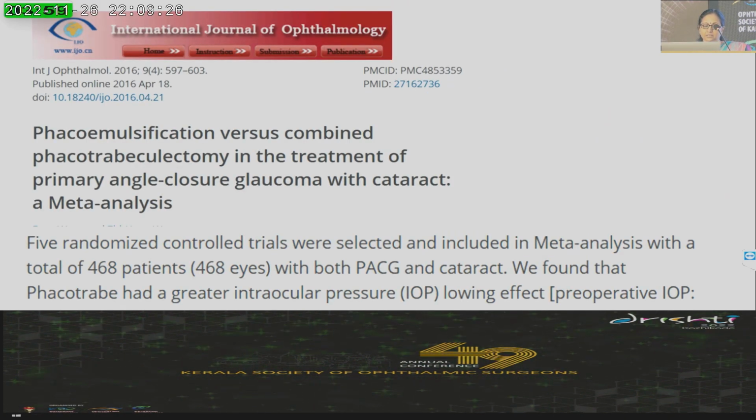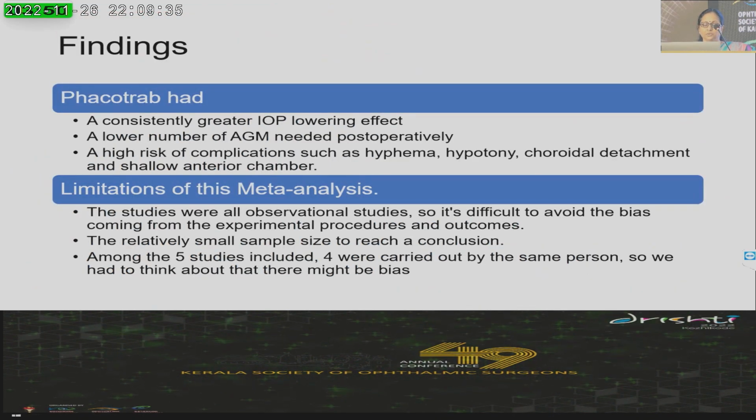So this is a meta-analysis of 5 randomized controlled trials comparing phacoemulsification versus phaco-trab in PACG. It was found that a consistently greater IOP lowering effect was seen in phaco-trab, and a lower number of AGMs were needed postoperatively, but the risk of complications was higher when you combine a trab with a phaco.